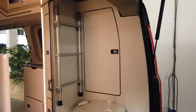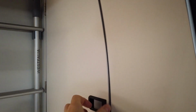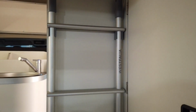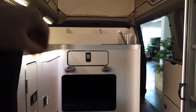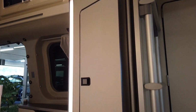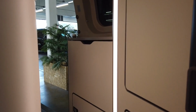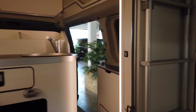Westfalia is always very clever in getting storage space. So even here is a small cupboard. Here's the ladder to go to the upper bed, and then from here, just on the side, you see another storage area, and below there, a smaller one. And up front there, the short wheelbase does not have a locker there, but this one does, the Plus does. So you have more space to store stuff, which is quite nice.